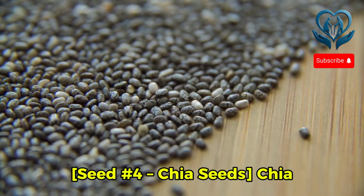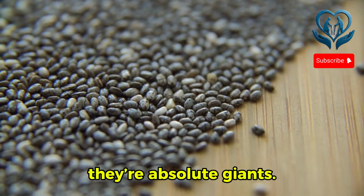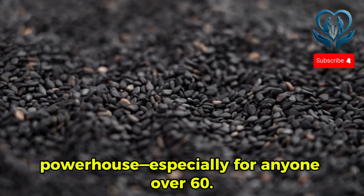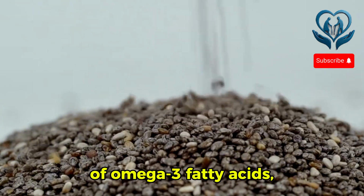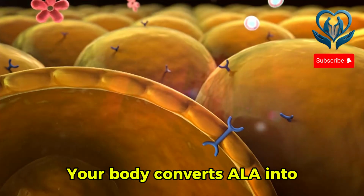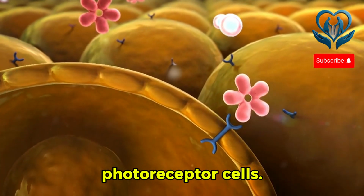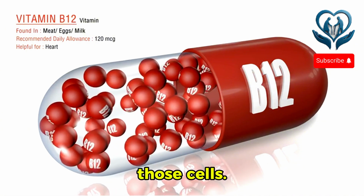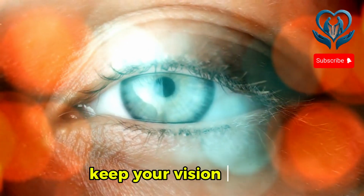Seed number 4, chia seeds. Chia seeds may be small, but when it comes to eye health, they're absolute giants. These little black seeds are a nutritional powerhouse, especially for anyone over 60. What makes chia so unique is its high concentration of omega-3 fatty acids, specifically alpha-linolenic acid. Your body converts ALA into DHA, the primary fatty acid found in the retina's photoreceptor cells. In fact, DHA makes up nearly 60% of those cells. It's what allows your eyes to process light, send signals to your brain, and keep your vision sharp.